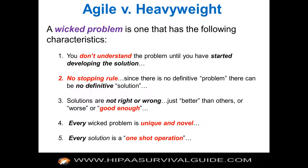The second characteristic of a wicked problem is there's no stopping rule. Since there's no definitive problem, there can't be any definitive solution. Solutions are not right or wrong. They're just better than others or worse or good enough. Okay? Every wicked problem is unique and novel. Every solution is a one-shot operation.